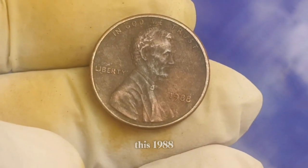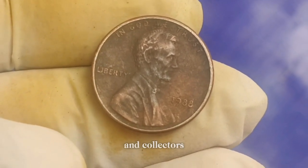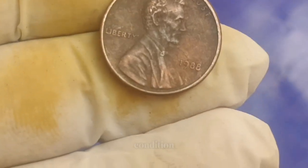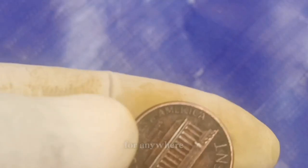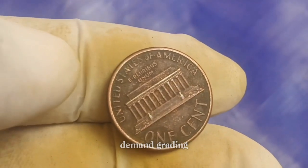Coins with this 1988/1989 reverse variety are rare, and collectors will pay a premium for them. If you have one of these in mint condition, you could potentially sell it for anywhere from $50 to several hundreds of dollars, depending on demand, grading and condition.